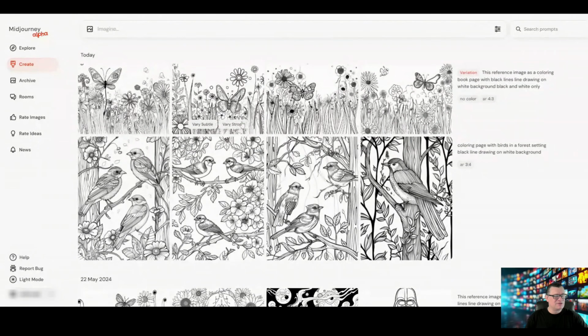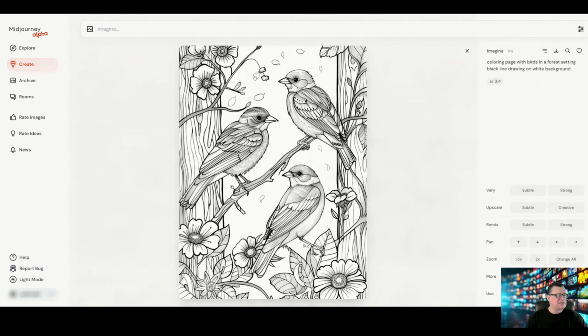Okay, looks like our MidJourney images are done. So let me go ahead and share my screen and show you these images that it came up with. And they're pretty good. I like them. So as you can see here, we've got coloring page with birds in a forest setting, black line drawing on white background. Let's look at each of these and see how they look. Look at this. These are awesome. This is great. And by the way, you would want images that are not too complicated, and you want images that are not too simple either.